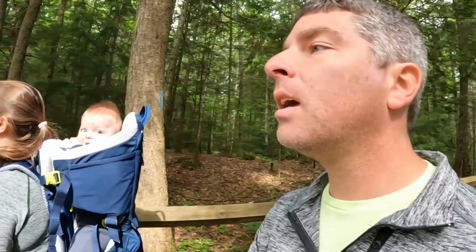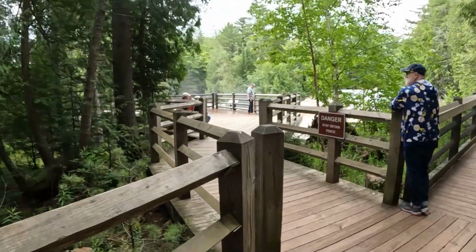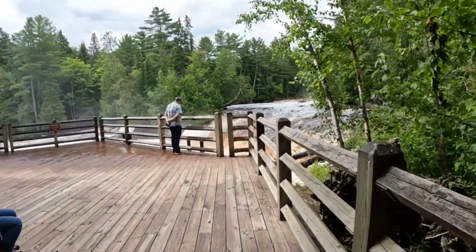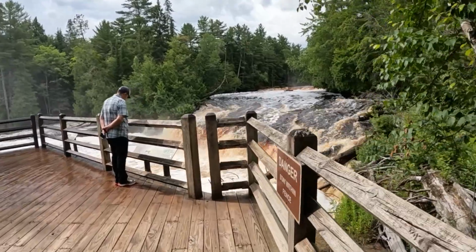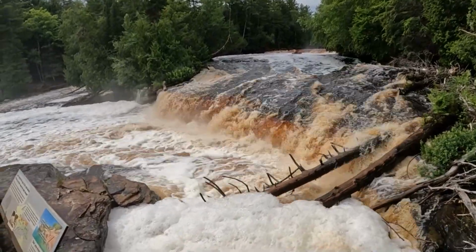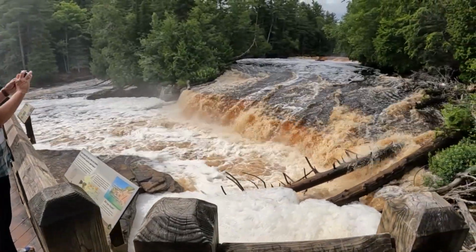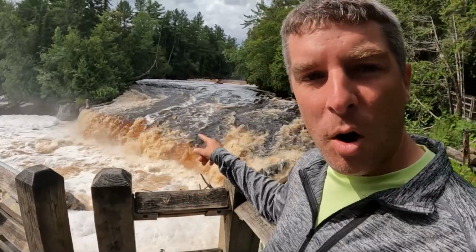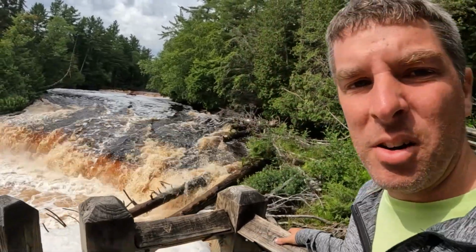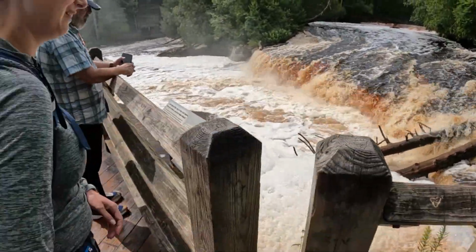Okay, so let's give you the first look at the falls here. Look at that. Oh, a little bit of spray. Wow. There we go. Look at that. It almost looks like Coca-Cola, the color of it coming over the edge there. The brown color, whatever's in the water. And very foamy. Lots of foam down there.